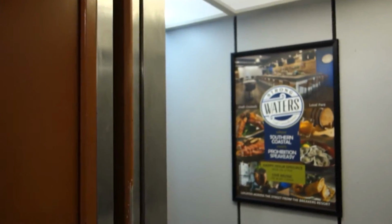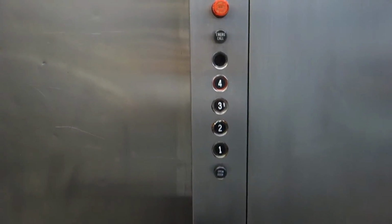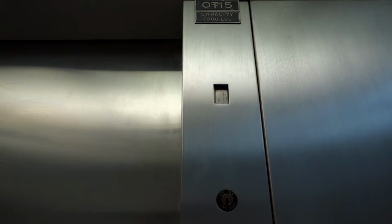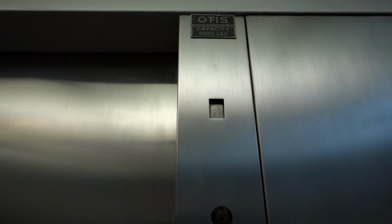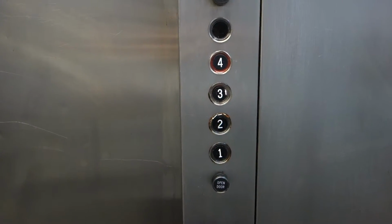Rough door. Let's get a cab view. Oh, it still has a bumper. Let's go. Oh, NIXIE tube. Up to four. Epic classic leveling. Whoa! The door just slams.